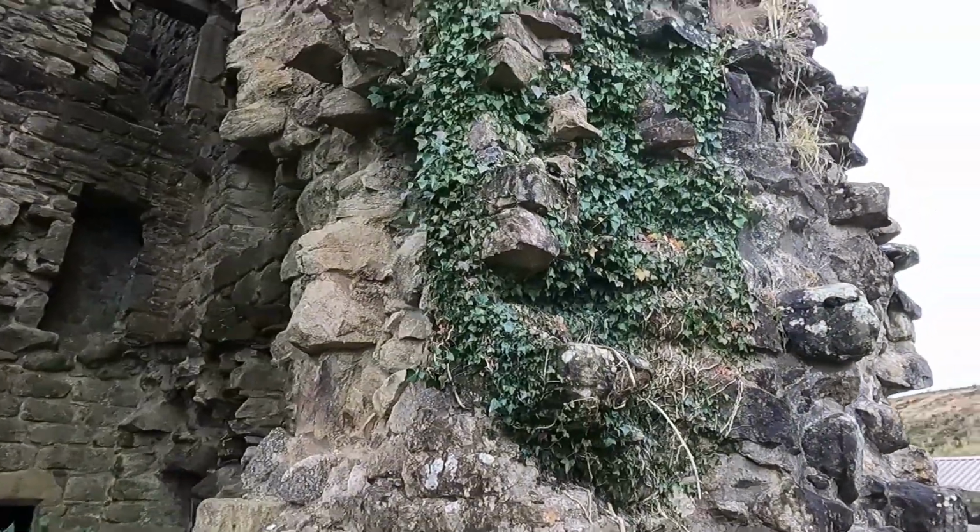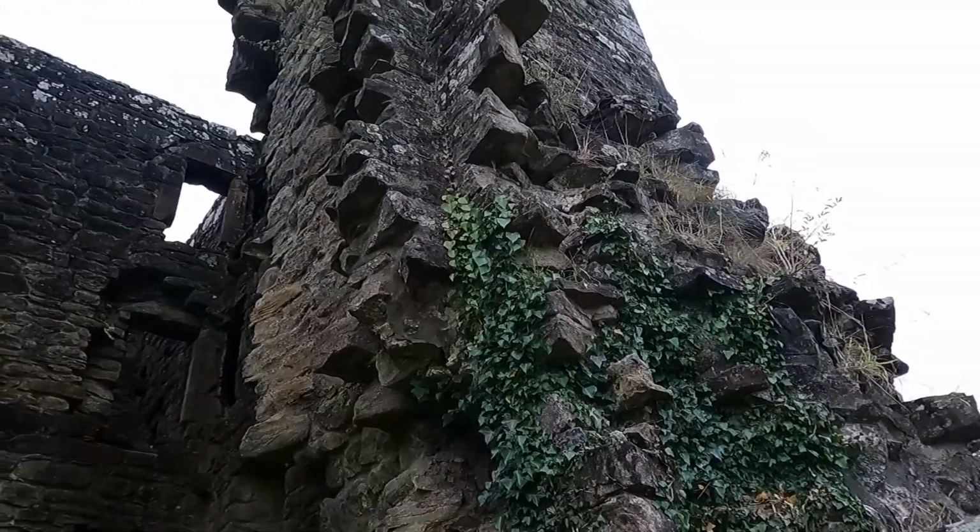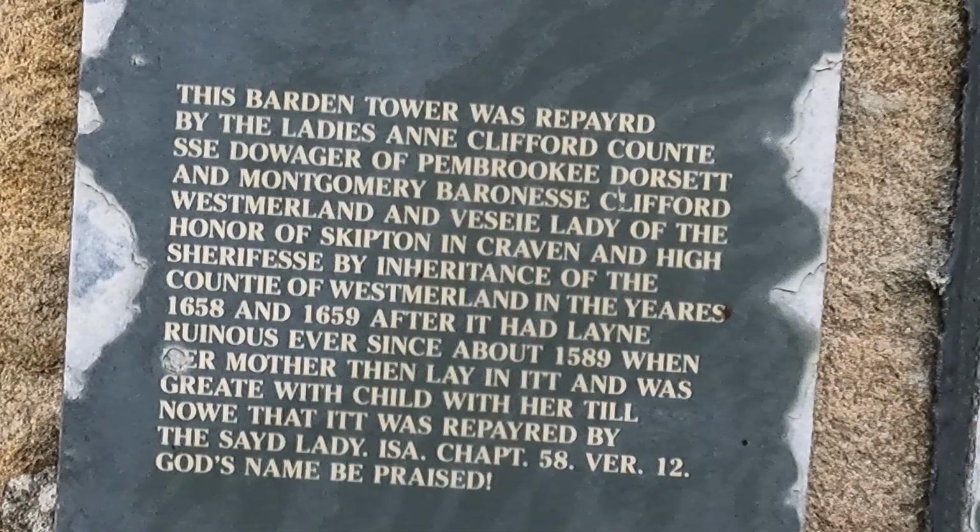And of course, what I also wanted to share was that link with the last of the Clifford family, Lady Anne. There's a plaque here that testifies to how she renovated this place in 1658-59. That's about the time that she planted her yew tree over at Skipton Castle to mark the restoration of the castle. This lady was a real tour de force when it came to rebuilding the heritage of her family, even though she had no lineage to pass it on to. An amazing woman in her time, with a very long title, because the plaque that is here, actually half of it is taken up by simply her title, which goes on and on.